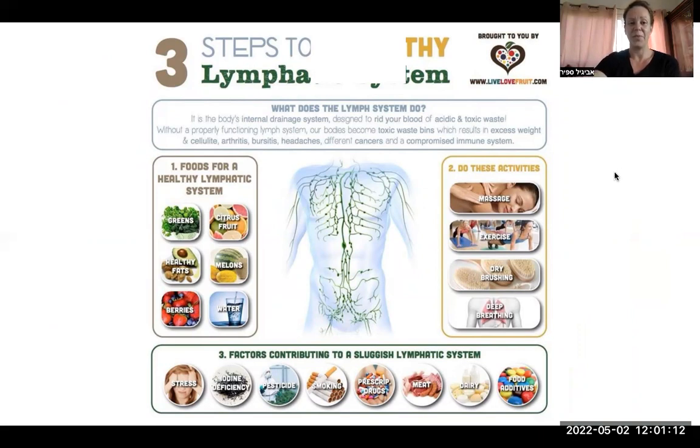So what we want to do is make sure, number one, that we're exercising. And exercising regularly is one of the easiest ways to promote a healthy lymph system. It stimulates the blood circulation and transports oxygen to the tissues and all of the cells in the body.